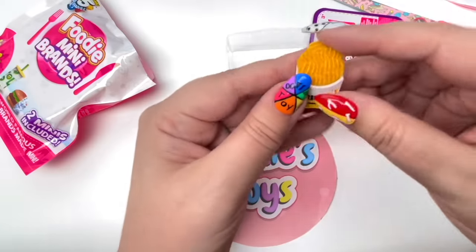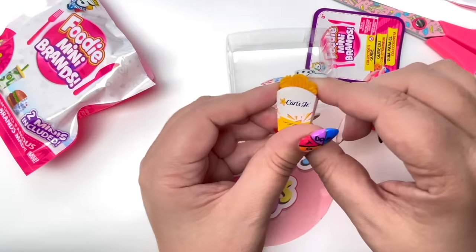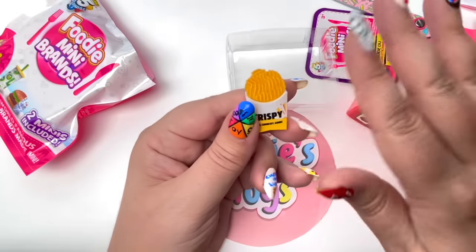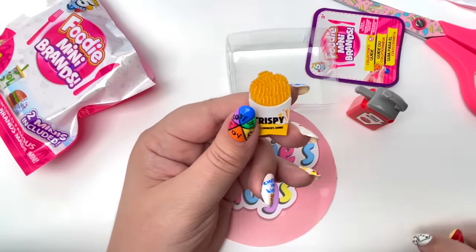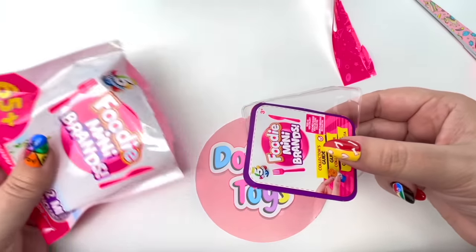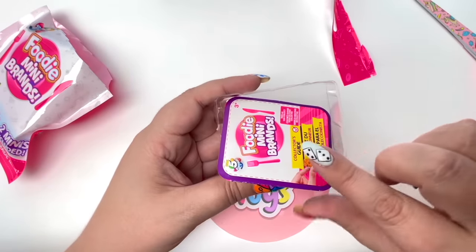And we have the little Carl's Jr. crinkle cut fries. I love crinkle cut fries, but I have to say, I think Chick-fil-A has the best crinkle cut fries. All right, come on, gold Angus burger. All right, here we go. One, two, three.